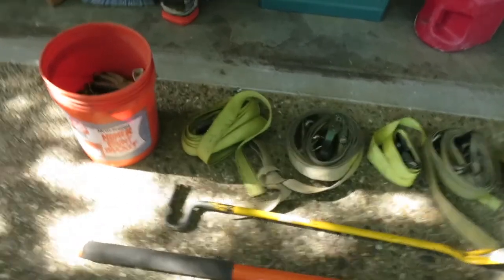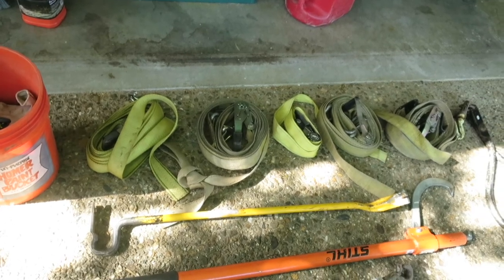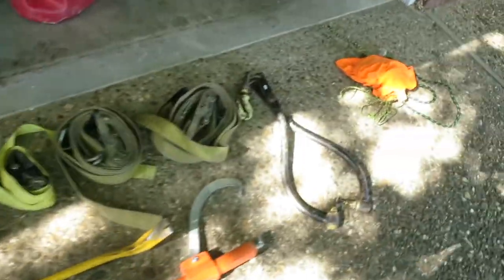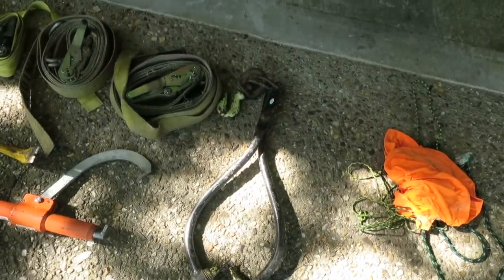Alright, as you can see right here, when I go get a log with my small log hauler, there are a few things that I always take with me. I always take a bunch of big heavy-duty tie-down straps. I think I got 1, 2, 3. I've got 5 of them. I take my log tongs. These things are awesome. They're heavy-duty and make picking up logs really easy.